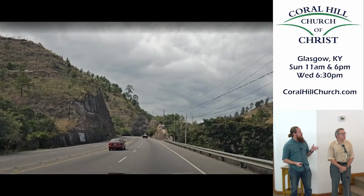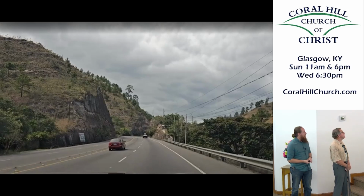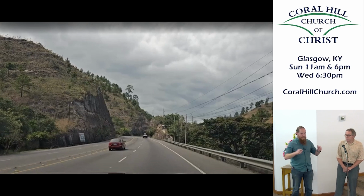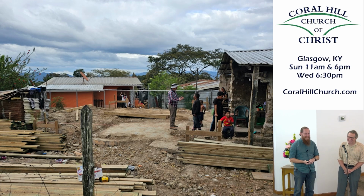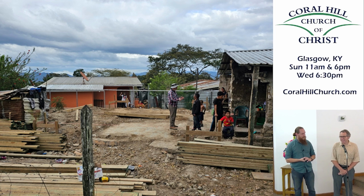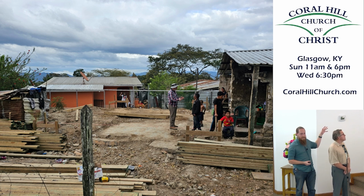So very first picture here, this is the drive from our airport into the town of Seguatepeque. Very, very hilly drive. If you've driven through Gatlinburg, this is even hillier than that. Very mountainous terrain, but a whole lot less trees and greenage down there because it's dry season in February in Honduras.